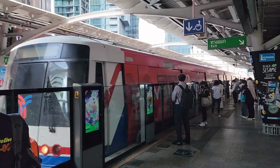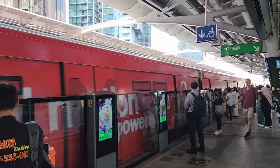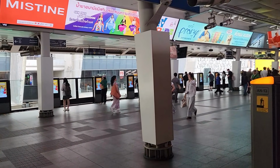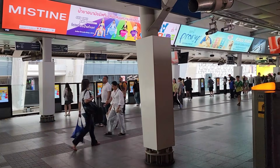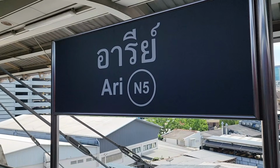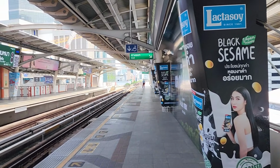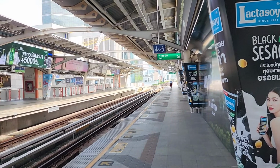Here comes the train, so let's start the stopwatch. Phrom Phong to the RE BTS station. And we just arrived at Siam Station in a little less than 10 minutes. There you go, about 5 seconds short of 20 minutes. We made it up to the RE BTS station.